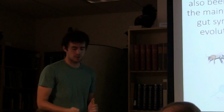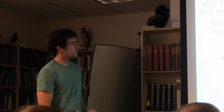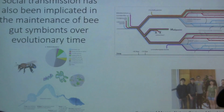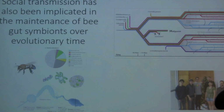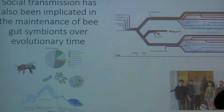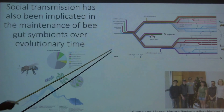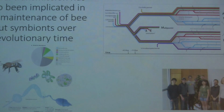So just briefly, I wanted to mention too that social transmission has also been implicated in the maintenance of bee gut symbionts over time. So social bees harbor a very simple gut microbiome that consists primarily of 8 species. And these 8 species are not found in asocial wasps. Asocial wasps have very variable microbiomes, don't really seem to have a core microbiome, but bees do. And in fact, some of these lineages, these core 8 phylotypes, have co-speciated or co-diversified with Apis and Bombus, so honeybees and bumblebees, excuse me.